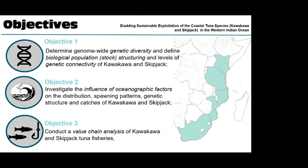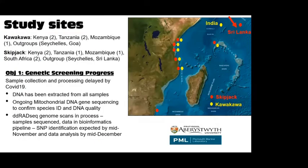So we have 3 objectives. The first one is looking at the genetic connectivity between the countries that we're studying. We're trying to do a genome-wide assessment of the genetic diversity, looking at the stock structure. The second objective is to investigate the influence of oceanographic factors on distribution, spawning patterns, genetic structure, and also the catches. And the third objective is to conduct a value chain analysis across the countries, just to understand the economic uses and value of these 2 species. Now, due to challenges that we've had with COVID-19, we are a bit behind, but I'll just be giving you some highlights of the research findings that we have so far as we continue with the study.